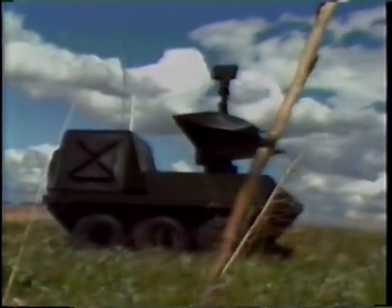This Prowler is being controlled remotely at a test site. It can see, listen, and respond immediately to any given situation.